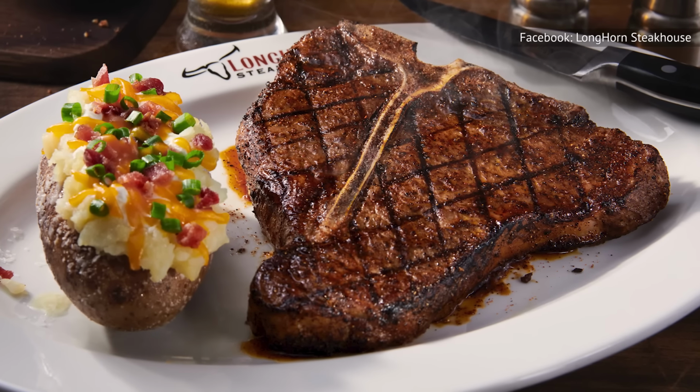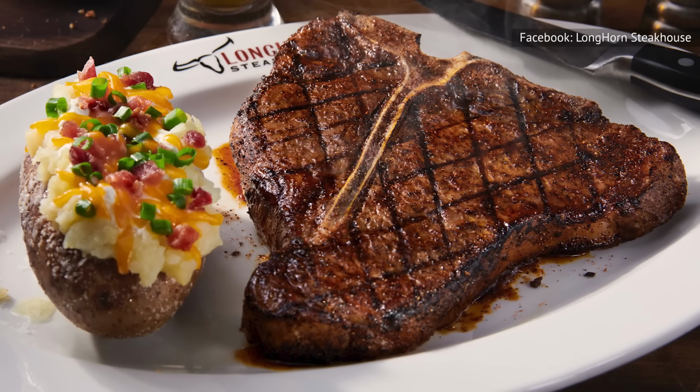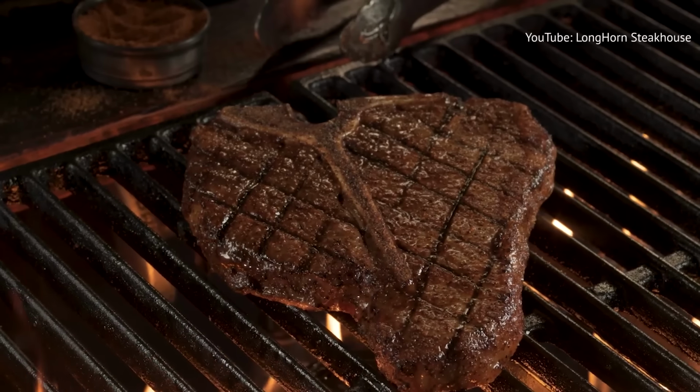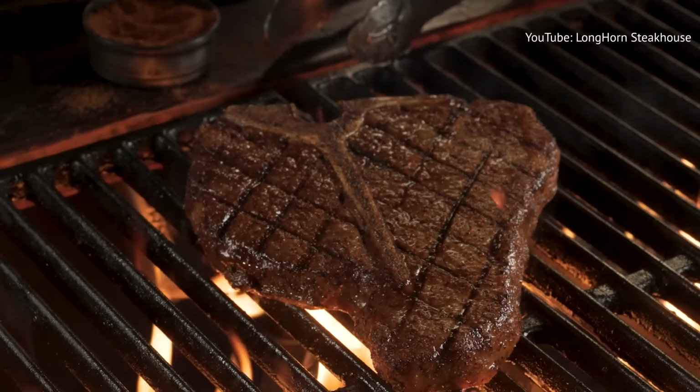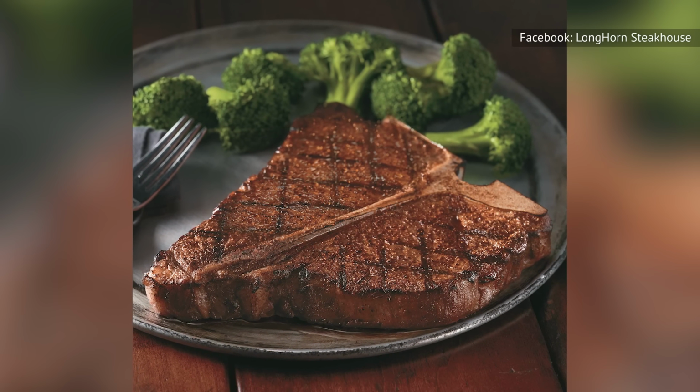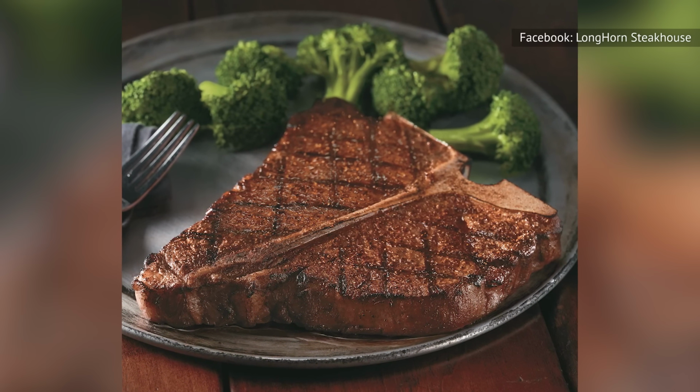In addition, since red meat contains a slew of saturated fat, the sheer size of this steak alone may make it a poor choice for those at risk of heart disease and other related conditions. All in all, steak fans will have to decide if this mega-sized entree is worth the potential downsides.